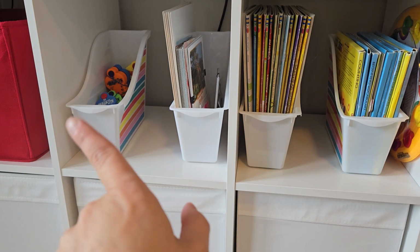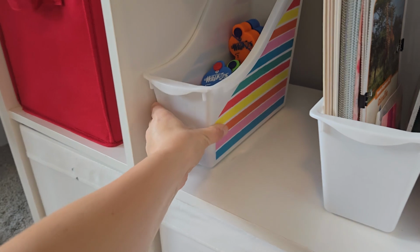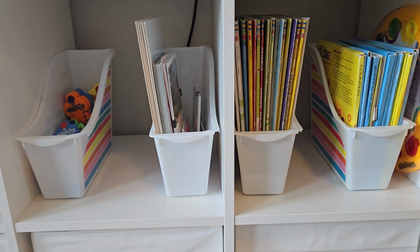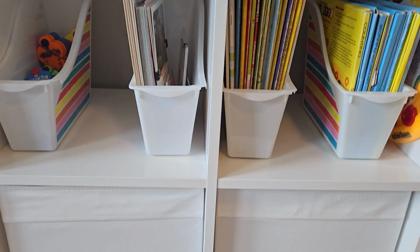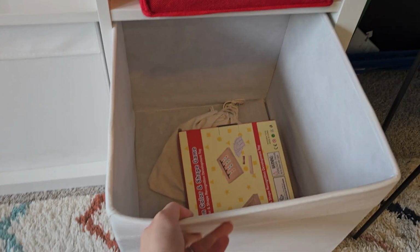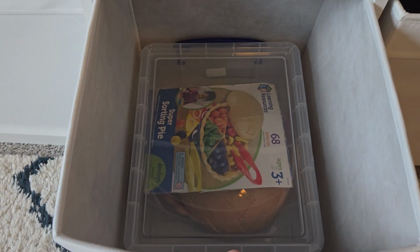These four bins are new. I got them at the dollar store. They're pretty, and I like the stripes. However, they do not fit standard size folders and notebooks. So when I had purchased them originally, I was going to do something different with them. But they didn't fit, so I was pretty upset. But I found uses for them anyway. Down here, again, I just kept a bunch of stuff that my son can play with while he is out here with us.